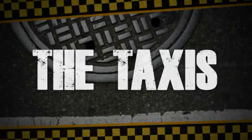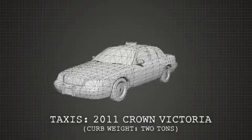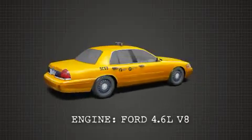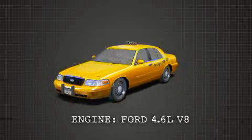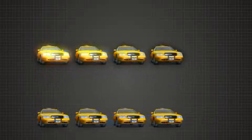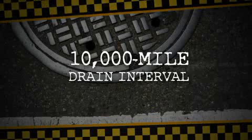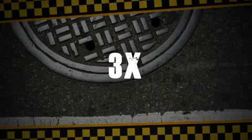First, the taxis. New 2011 Crown Victorias with curb weight topping 2 tons. The engine? A Ford 4.6-liter V8. 8 new cabs were pulled from a New York fleet. 4 ran on Kendall, 4 on a leading conventional brand. Drain intervals were set at 10,000 miles, longer than the normal drain interval, and almost 3 times more than Ford's recommendation for severe service.